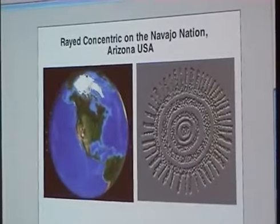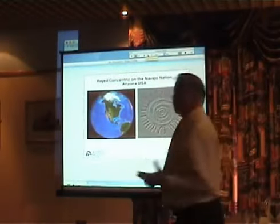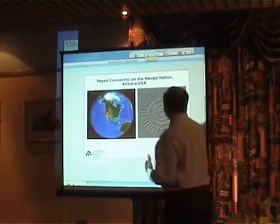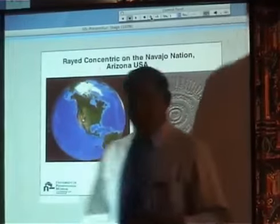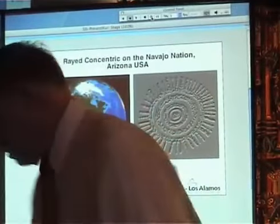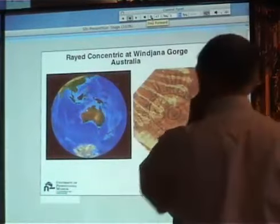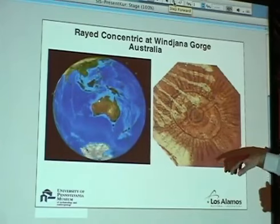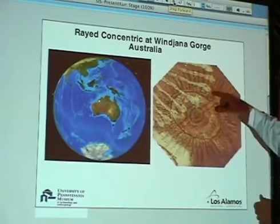So, okay, now we start searching for concentrics that have either 56 rays or dots. Here's one on the Navajo reservation in Arizona in the United States. We start going around the world. Next one, we go to Australia. This is near Derby, Australia. This is in the Wingina Gorge. And again, it has 56 rays coming out.